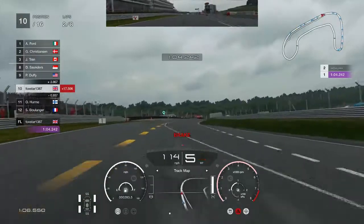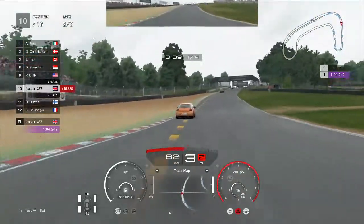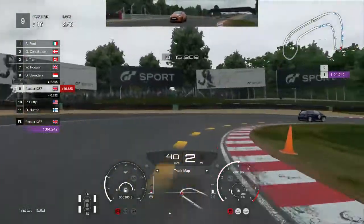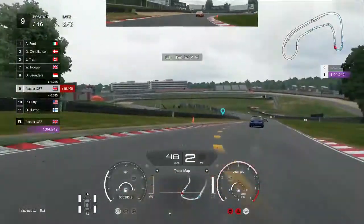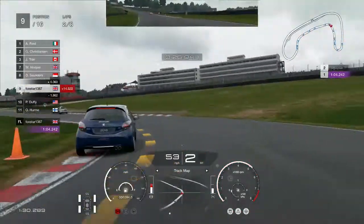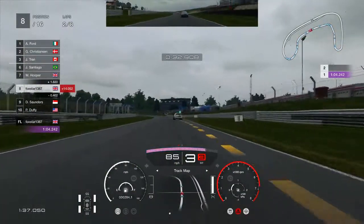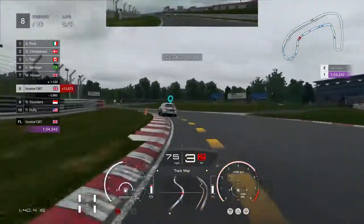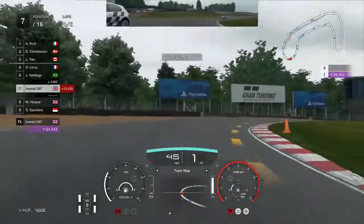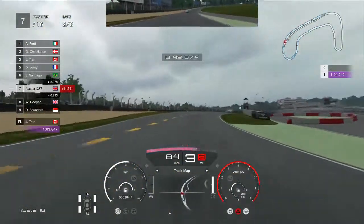Might as well shift up early anyway. Hang on the brakes a little more this time. My mistake. Thought I could sail it on the inside, but I was a bit too close to him there.